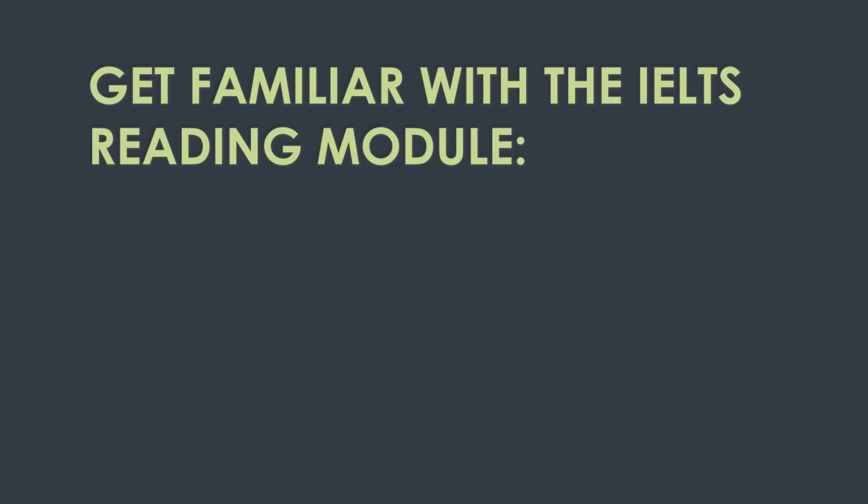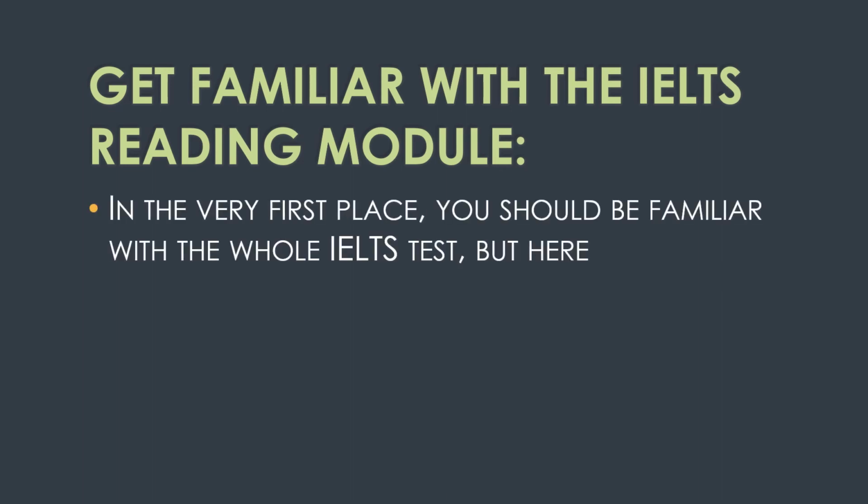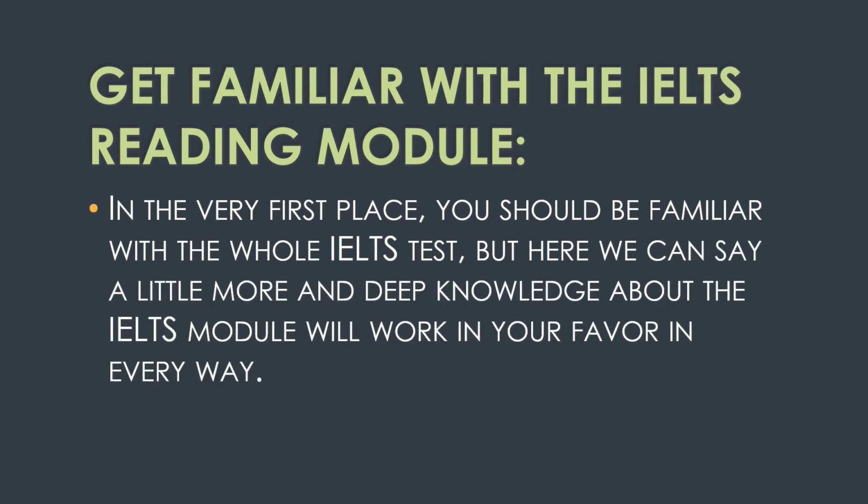Get familiar with the reading module. In the very first place, you should be familiar with the whole test, but here we can say a little more, and deep knowledge about the test module will work in your favor in every way.